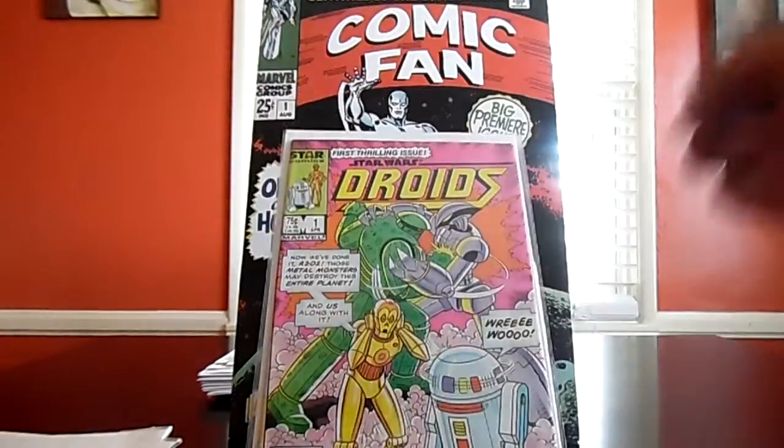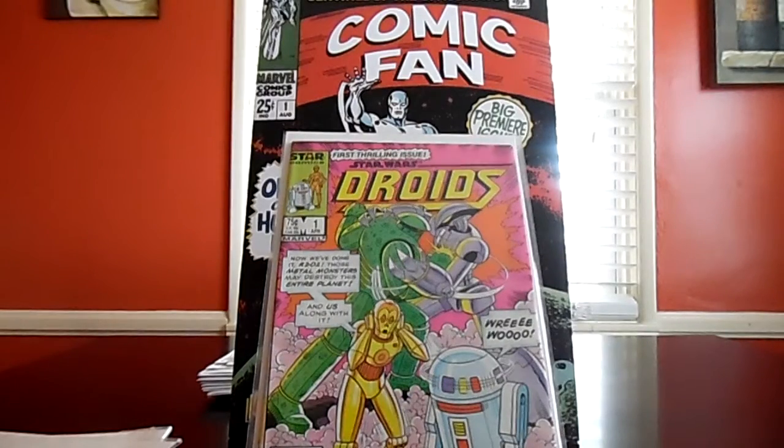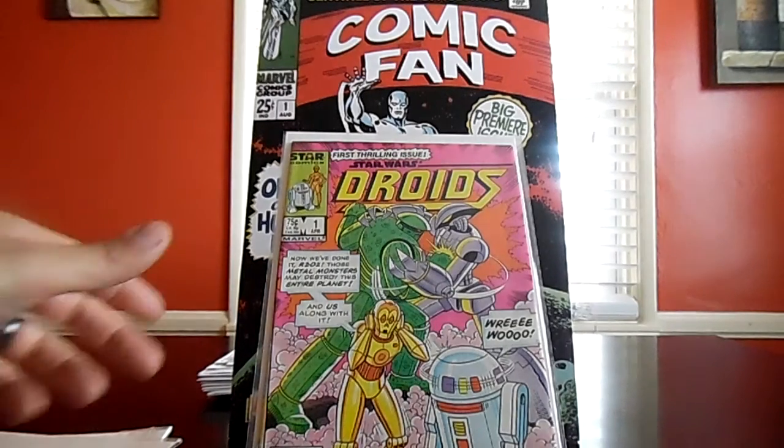Along with that, while we're still on Star Comics, I got a Droids #1. Interesting thing about this is that Romita did this. Who would have thought? I think he was doing Amazing Spider-Man at the time, and it's pretty interesting that they had him go do a kid's book.